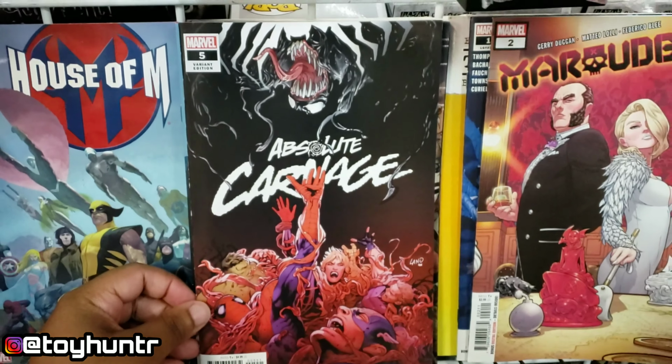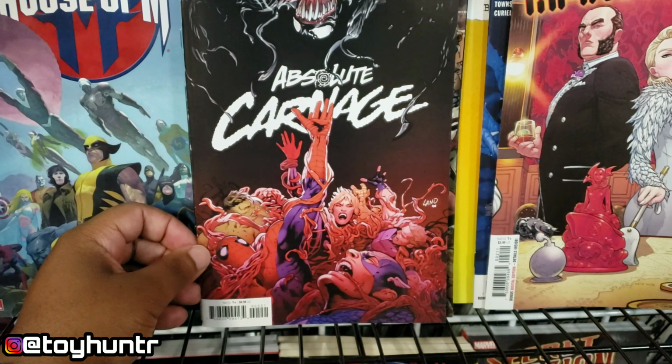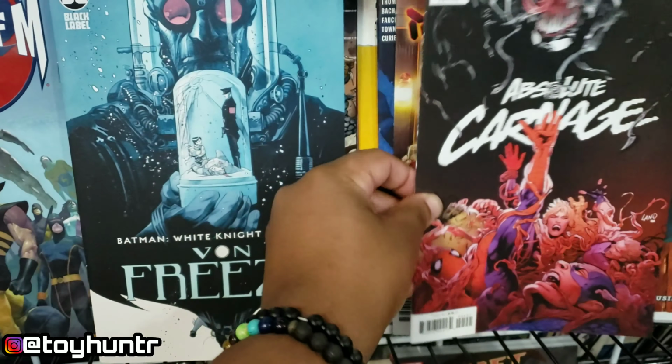Absolute Carnage. I got the variant cover. I like this one. I like the way the Venom kind of shoots up on the top. The heroes are down at the bottom. That looks kind of dope. Really like that cover there.